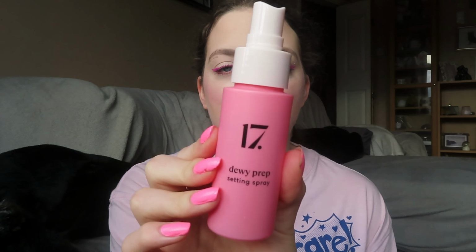So yeah, now we just have the setting spray. I have high hopes because I'm super impressed with this collection so far. So this is the Dewy Prep setting spray. I'm a little confused since it says prep as well. Am I right in thinking you can use certain setting sprays before you do makeup as well? I'm gonna just do a test spray. There we go. It's taking a while. There we go. Okay, that looks like it's gonna shoot liquid at me. It's fine, we'll try it. I feel like that smells really nice.